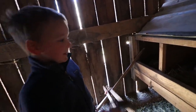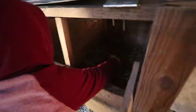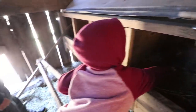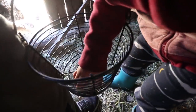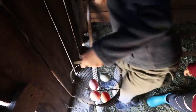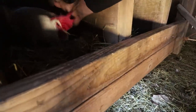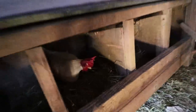Regular one. Oh, is that your chicken? What's that called? It's called a white leghorn, right? Found some eggs? Pick it up so I can see if there's any other one yet. Alright, come on, lady. Let me get those eggs. We got them. We'll let her lay her egg now.